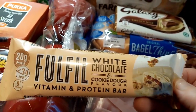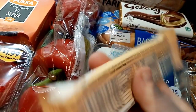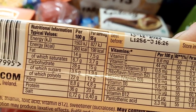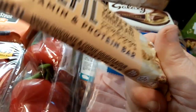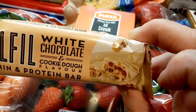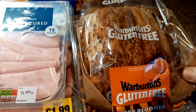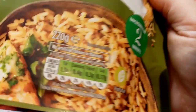Somebody mentioned these the other day on my comment to say try one of these. I haven't got my glasses on, but they are 198 calories each, 15 grams of carbs. But yeah, and that was £2. But the Aldi's cookie dough protein bars are only £1.09, so it'll have to beat those, I think. So we'll see. And then I got one of these tiger breads, and then a pouch of this whole grain rice and quinoa, and that is half a pack, 157 calories.